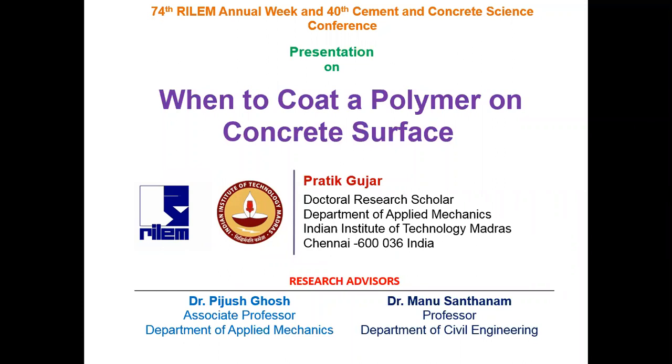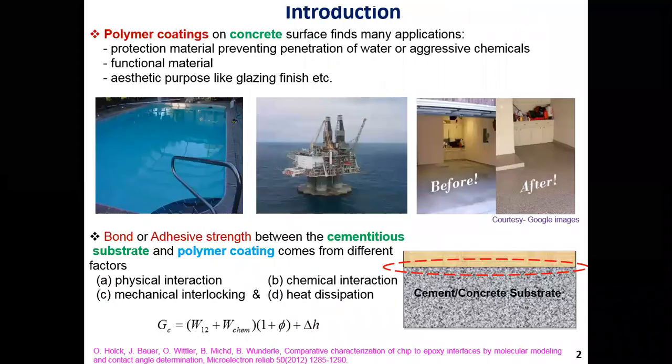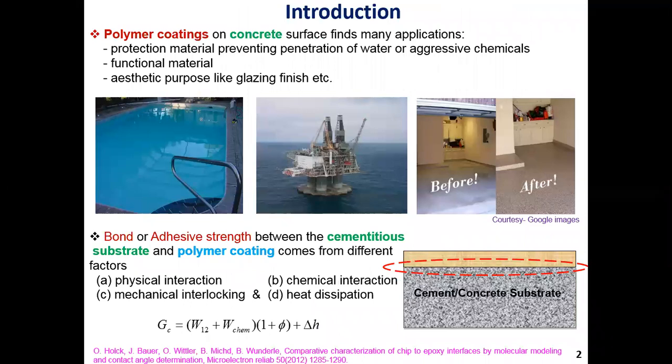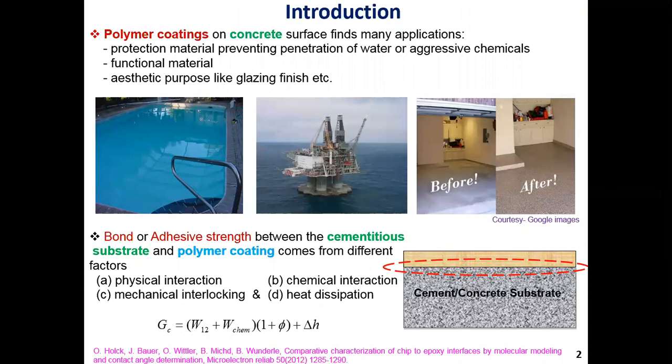The title of my presentation is When to Coat a Polymer on Concrete Surface. Polymer coatings on concrete find many applications in the construction field, such as protection material, functional material, and aesthetic purposes like glazing finish, etc. In all these applications, the bond between concrete and polymer coating is a key factor for the overall performance of the coating systems.